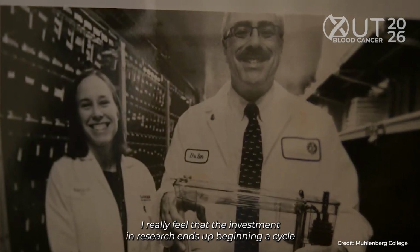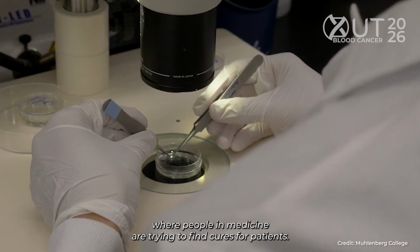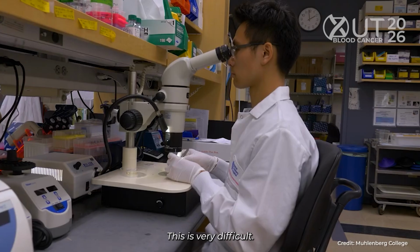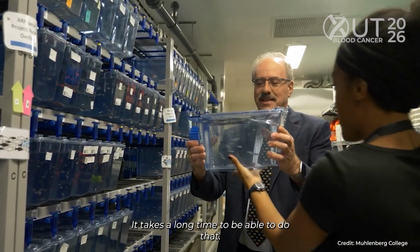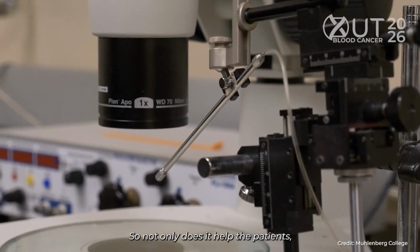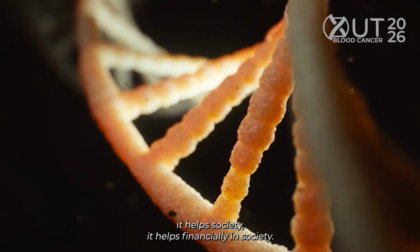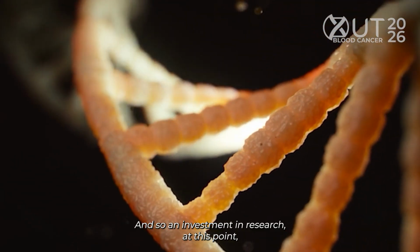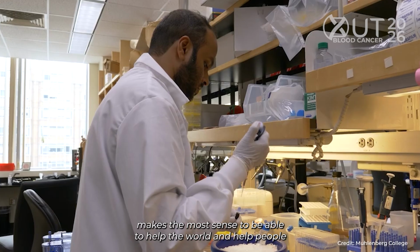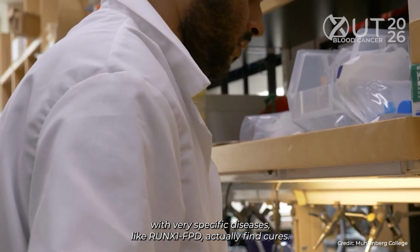I really feel that the investment in research ends up beginning a cycle where people in medicine are trying to find cures for patients. This is very difficult. It takes a long time to be able to do that, and research is the fundamental mechanism by which this occurs. So not only does it help the patients, it helps society, it helps financially in society, and so an investment in research at this point makes the most sense to be able to help the world and help people with very specific diseases like RUNX1 FPD actually find cures.